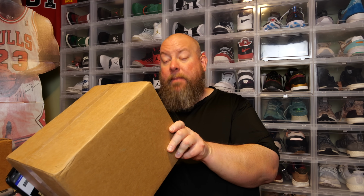$430 mystery box, limit one per customer. This shipped back on April the 12th, so I've had this thing for over a month now. All the details: each boom box contains four pops for $430. So you're spending about $108 a pop on average. So there's going to be some grails in here.